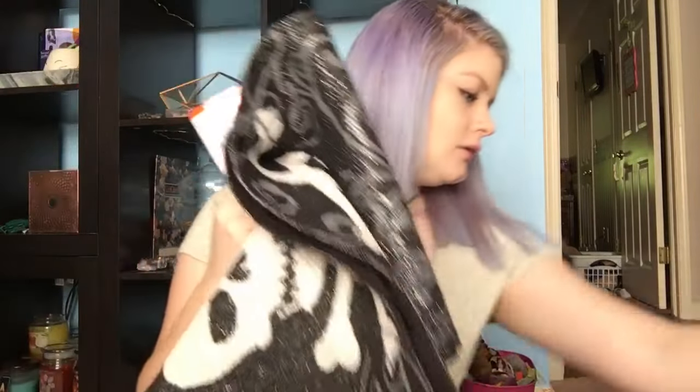It was $3.99. It just looks like this, the same on the other side, so it's double this length. And I just thought it was really cute, and I couldn't pass it up for $3.99. So that is all that I got at DD's.